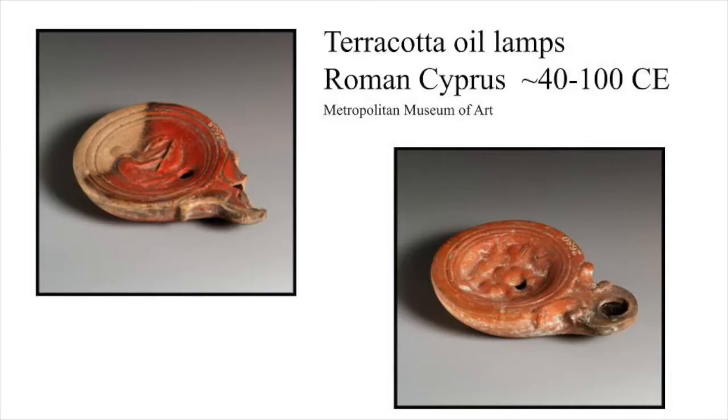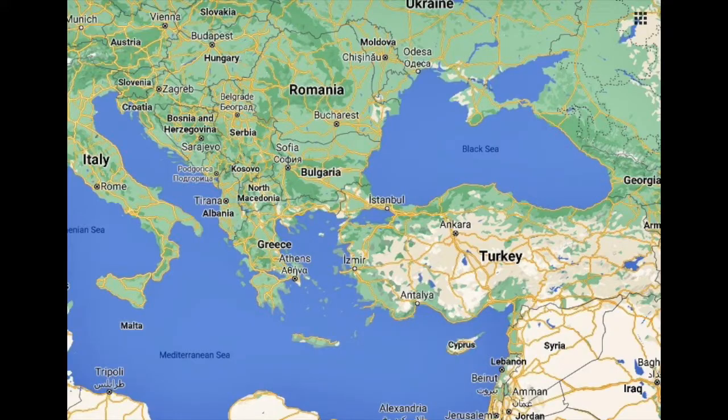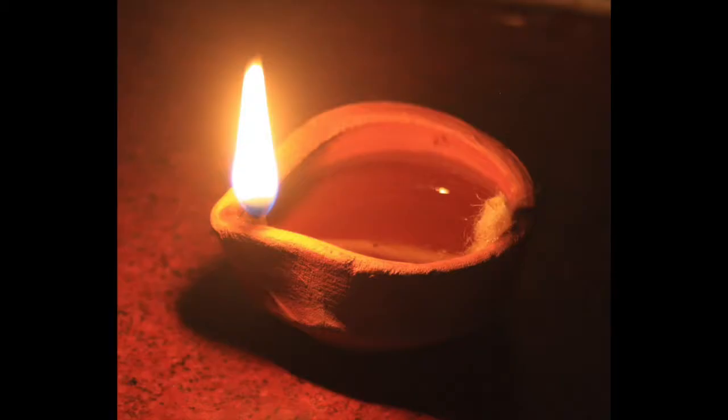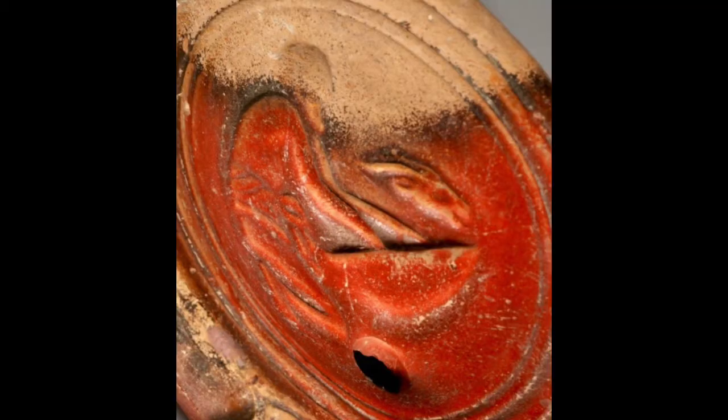These are 2 oil lamps from Roman Cyprus made of terracotta from the 1st century CE. Lamps in the ancient world burned oil, often olive oil. They were small containers for the oil that burned on a wick that floated in the oil. These are factory-made lamps, not expensive. If we look closely at them, we see they are decorated with images of slaves hard at work.